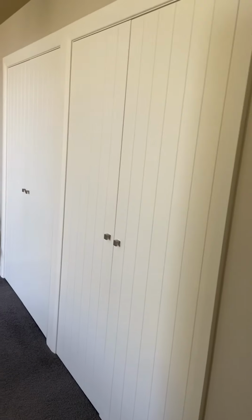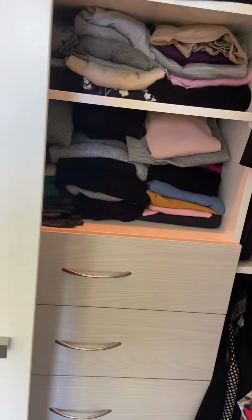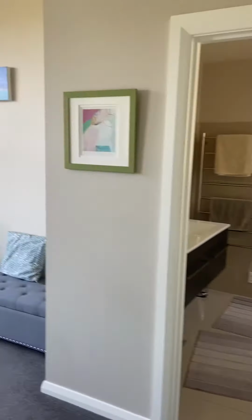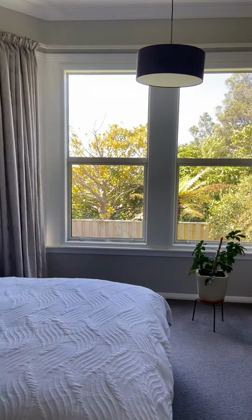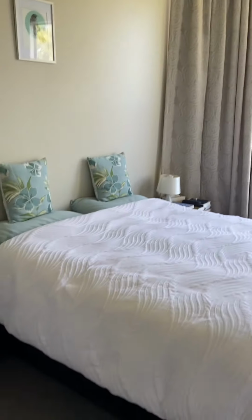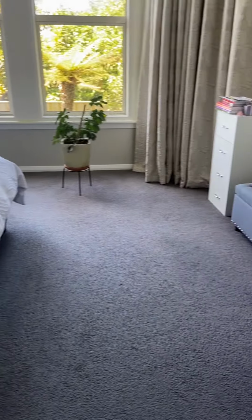First bedroom is the master bedroom with this big bank of wardrobe space, which has got built-in storage. It's a very generous sized bedroom. Some very nice heavy quality drapes and the double glazing, of course. There's a queen size bed in here. And as you can see, there's still plenty of room.